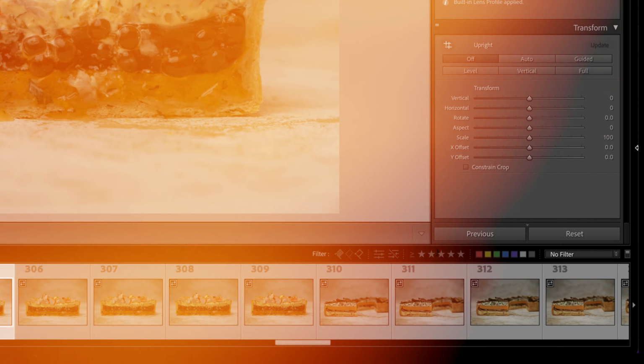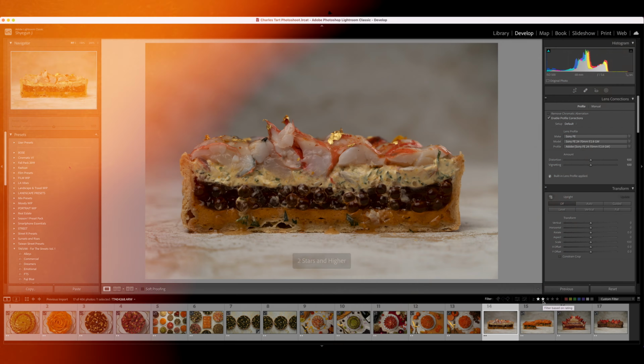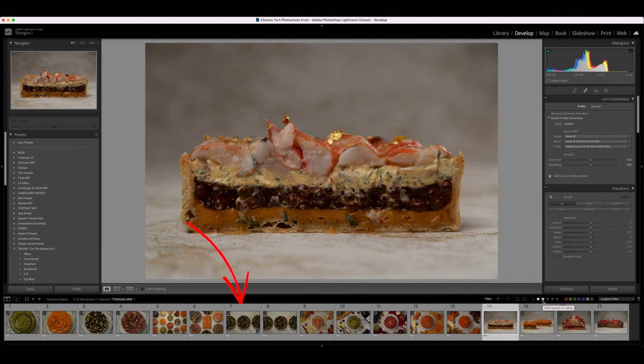But now with all of the photos I want to edit selected, I can filter through my selections by clicking on the star icons here, and this will now show all of my selected photos, which then makes everything super simple and clear for us.